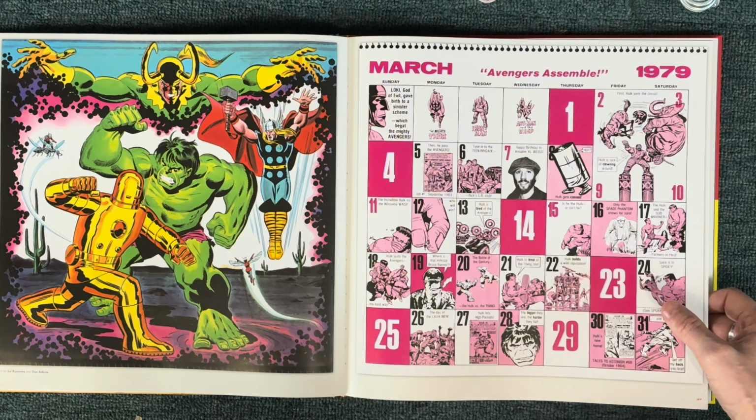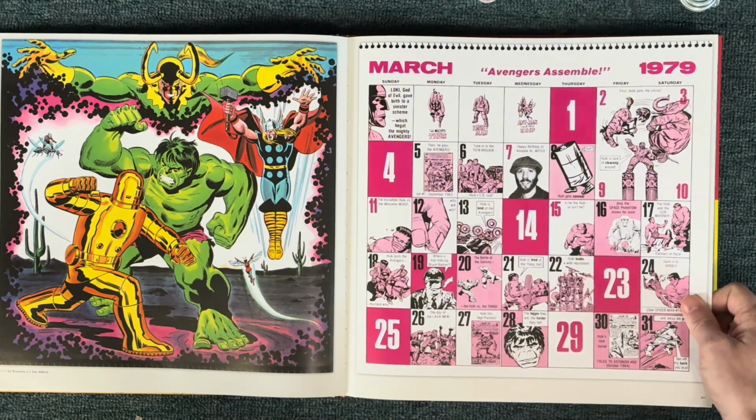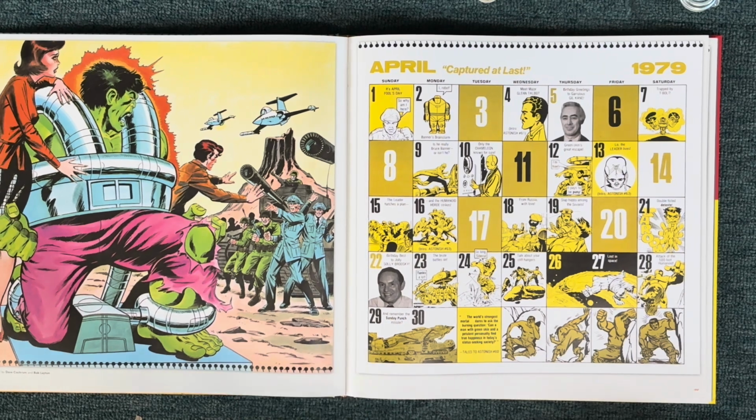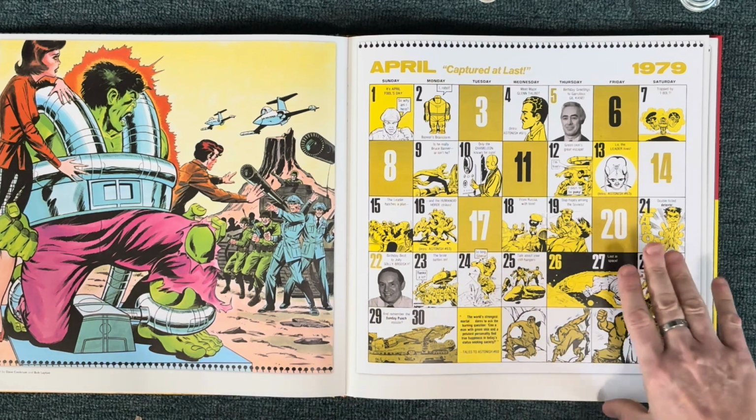Alan Weiss, one of my favorite artists there. Happy birthday, big guy, March 7th. Dave Cockrum, inked by Bob Layton. Bob Layton inked one issue. I think it was X-Men 108 over Dave. One of my favorite issues. Those guys made a great team.